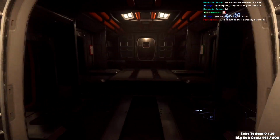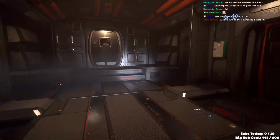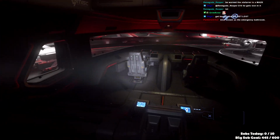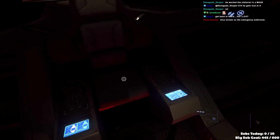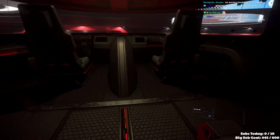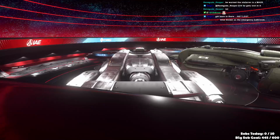Oversight room. What do we got here? Escape pods. This is the bridge. Ooh, the captain's chair. Ooh, sitting in the captain's chair.